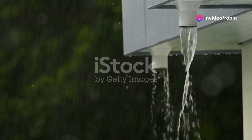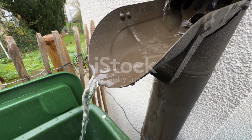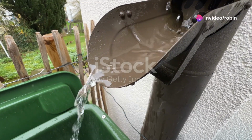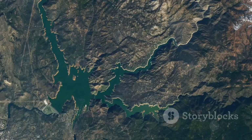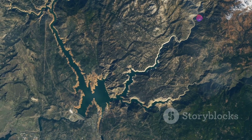Our roofs, often overlooked, can be transformed into valuable sources of water. Imagine your roof as a catchment area, collecting rainwater and channeling it for various uses. This is the essence of rainwater harvesting, a sustainable practice that reduces our reliance on municipal water systems and conserves this precious resource. By collecting rainwater, we reduce the strain on rivers and aquifers, preserving them for future generations.